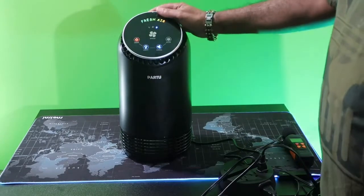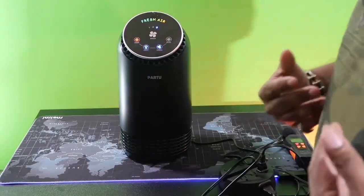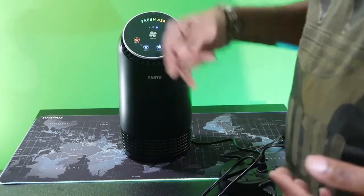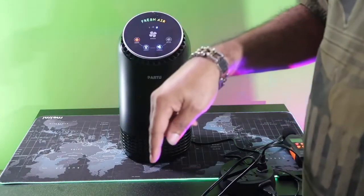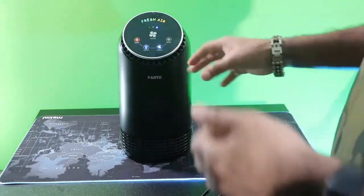Like I said, the filters should last between 4 to 6 months. But like I said, don't quote me on that. I ain't no expert on all this stuff, but you could click on the link and check it out for yourself to get more information on it. And I just wanted to bring it to you.